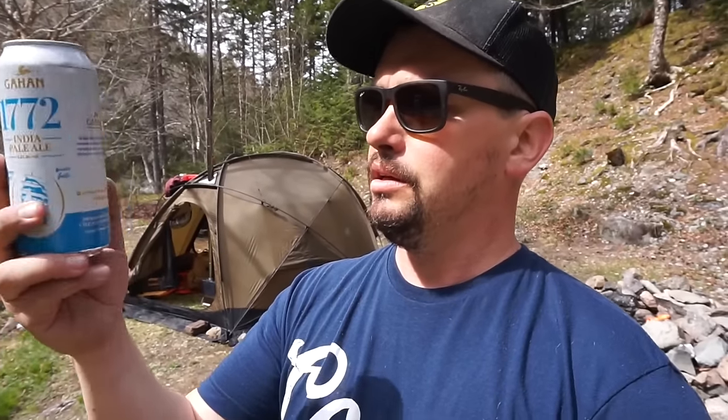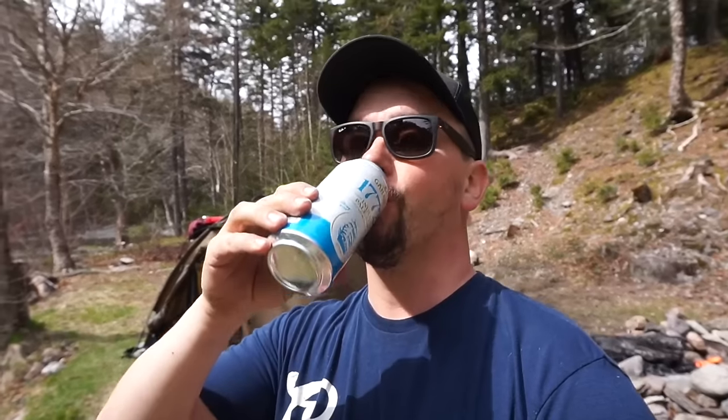I have the dome tent all set up there, Pomoly dome tent. I believe this is either a 4 or 6 person tent. I don't know, but I do love it. There's lots of room inside and you can almost stand right up in it. But we'll go take a look at that in a second. But right now, I'm enjoying a Gahan 1772 India Pale Ale. And it's a good beer.